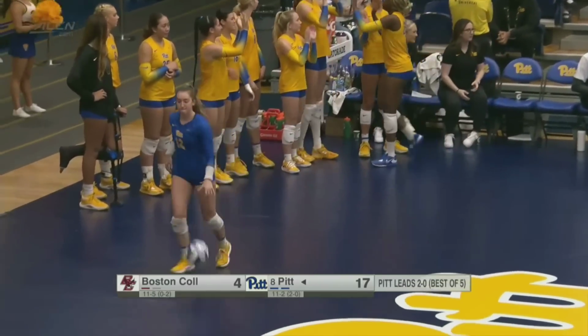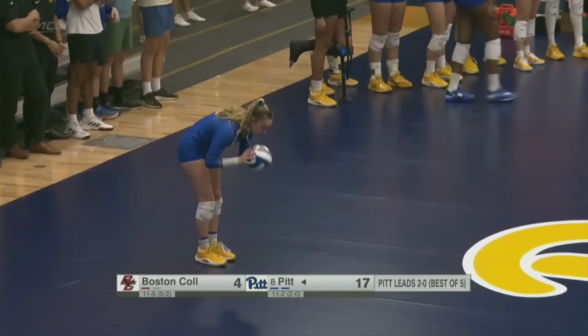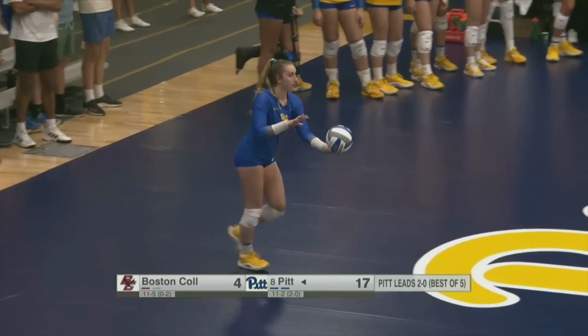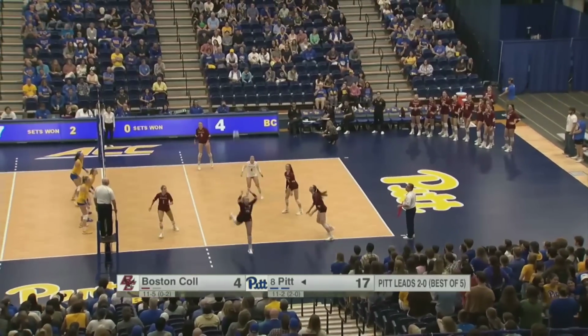And it seems as though Boston College has lost all steam. They scored 12 in the first set, 19 in the second, and now only 4 points in the third set. Time is against them.